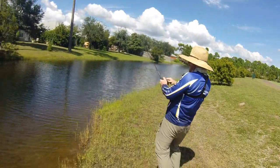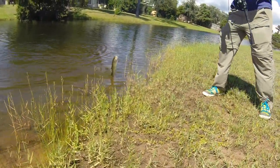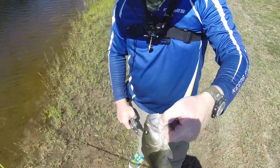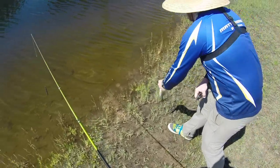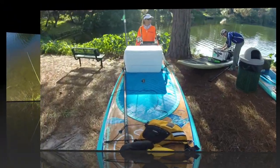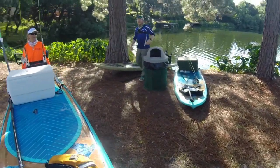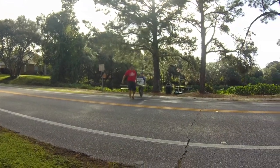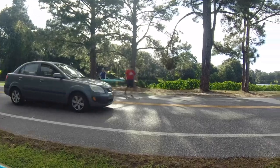Before we went back out into the salt, me and Matt goofed off in a little canal right by his house. They had some bass in there. There you go. Fat little one there. Return to sender. All right, so here's where we truly left off last time, walking across the street from the freshwater lake over to the saltwater bayou that goes out into the bay. Let's load in and see what we can find.